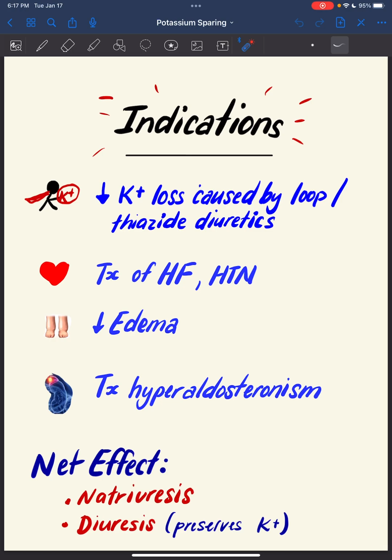Net effect: potassium-sparing diuretics are going to help with natriuresis, which means it's just going to get rid of sodium, and diuresis, get rid of water, but it's going to preserve potassium.